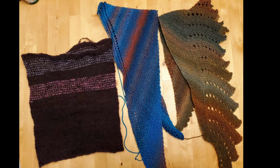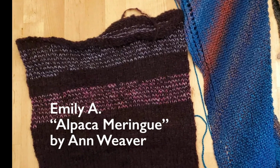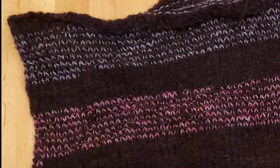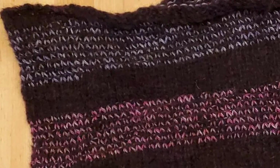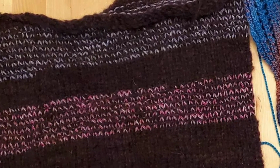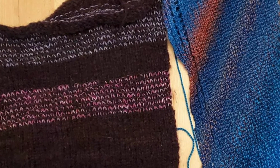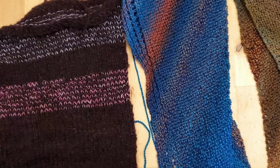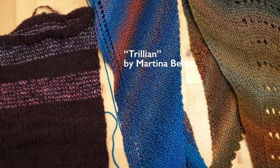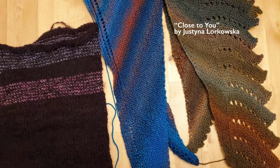And then it looks like our friend Emily Aubrey has been very busy herself. She says she's just finished some holiday knitting. She's done an alpaca meringue cowl, a trillion scarf, the close to you scarf, which she says she still needs to block and weave in the ends. So it looks like the close to you is on the bottom of the picture. The trillion is in the middle. And then the alpaca meringue cowl is up on the top. And these look great, Emily. Keep it up. These look awesome. I love looking at everybody's projects. Oh, and look how pretty the yarn is with those gradients.